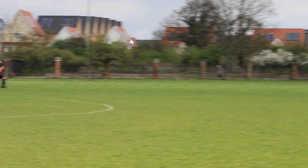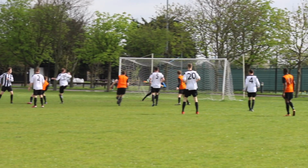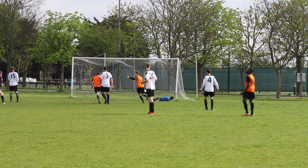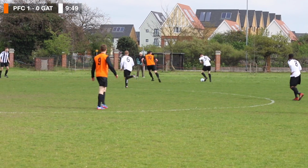First of all, great delivery from Nosey there to find Connor in between the two defenders. Glancing header past the keeper. A lot of help from the post there, but who cares? It's in the back of the net. Gotta love that. Kick-off.